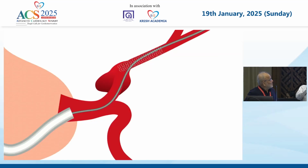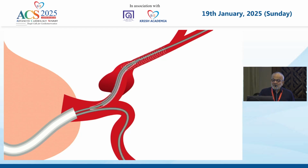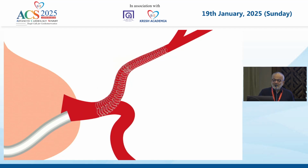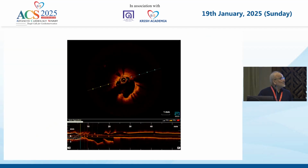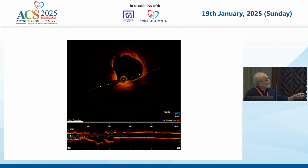This was the picture. When we did it, initially the wire went through the strut in the main artery, and then we had to correct the wire, going through the proper channels. Now we did it properly with kissing balloon and everything. Interestingly, we did both OCT and IVUS imaging here. This is an OCT image. Just focus here on the shaft. It is now in a different channel, and now it is coming in the left main.